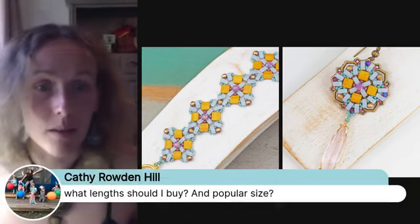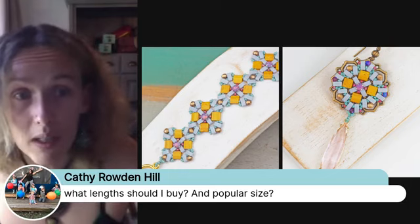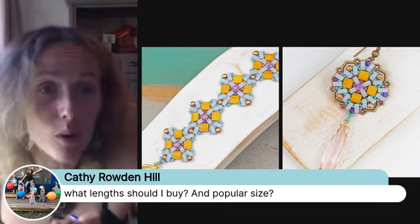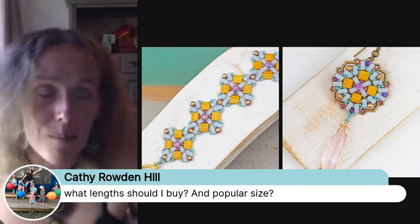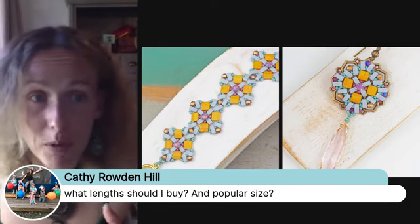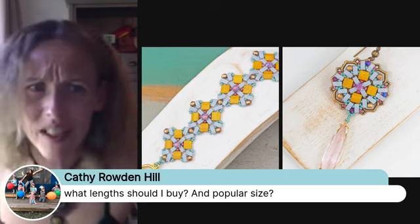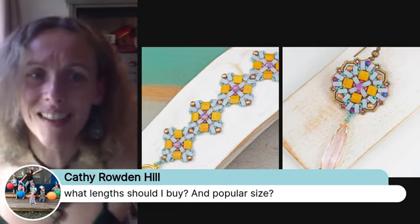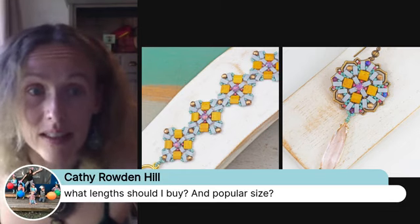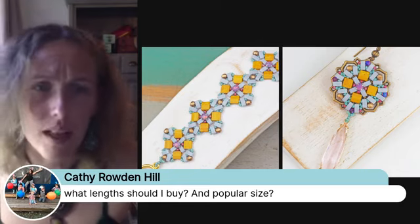Kathy is asking, what length should I buy and what is the popular size? There will be three sizes of the cup chains, around 2 millimeter, 2.5, and 3. I will post a picture, or if you look up my Asia pendant, then you see all three sizes. Most of the time I use the smallest one, the 2 millimeter or 2.1 millimeter one. But sometimes when I really want to emphasize the cup chain, then I switch to the 3 or 3.2 millimeter ones. And for one pendant, Kata made a calculation, which she will share, and then I will put it up on the embroidery page. So I think around 20 centimeters or 20-something is a good length from one color.